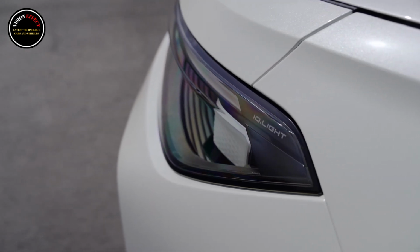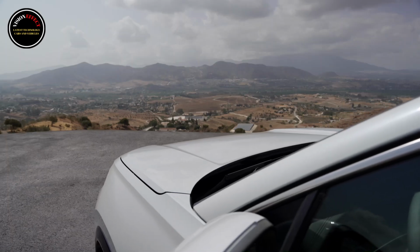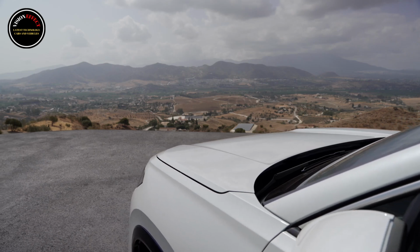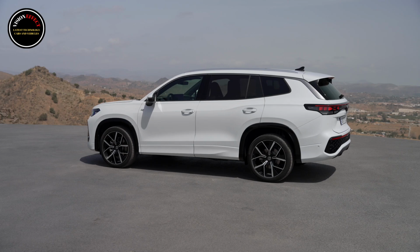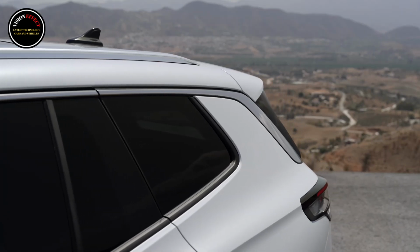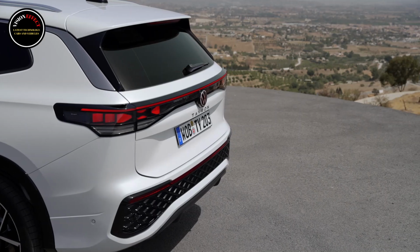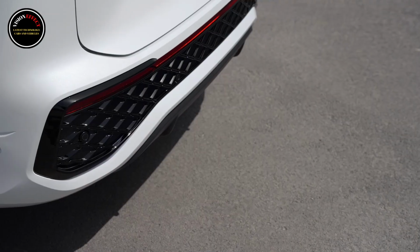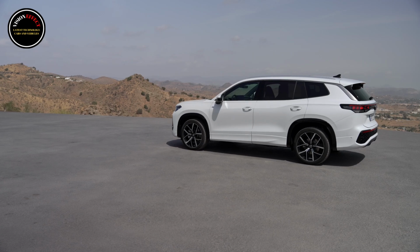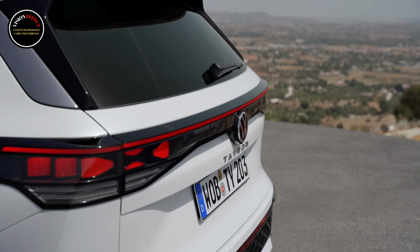All flavors of the Tayron get a dual-clutch automatic transmission with 6 gears for the plug-in hybrids and 7 for the conventionally powered models. The PHEVs are strictly front-wheel drive, much like the base gas and diesel engines. In entry-level guise, the new SUV relies on a 1.5-liter turbocharged gasoline engine with 148 horsepower and 184 pound-feet, 250 Nm of torque. This engine has mild hybrid tech and can run on just 2 cylinders to save fuel when the extra power is not needed.